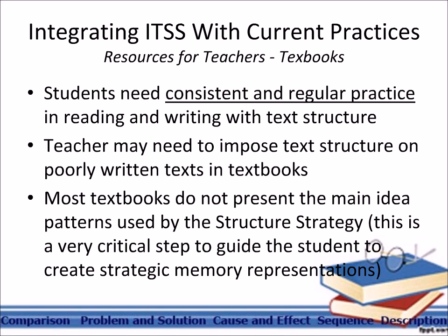Once students realize that this is a problem-solution passage or a cause and effect passage, they will be able to extract more information, and the most important information, much more effectively than if they were reading an unsignaled passage, continuously looking for something that's important in there. Most textbooks also do not present the main idea patterns used by the structure strategy. We highly recommend that the teachers use this and have either a big poster on their wall or something that will allow the students to focus on what was being compared and on what basis they were being compared. Or in the case of problems and solutions, to look for the problem and look for the solution, and in many cases also look for the cause for the problems, and so on.